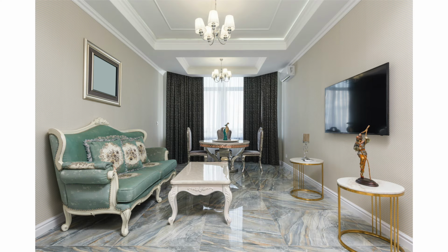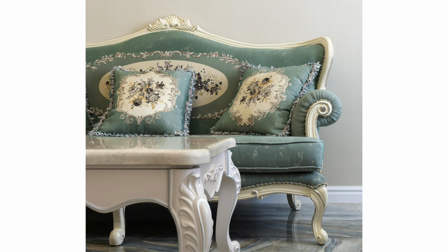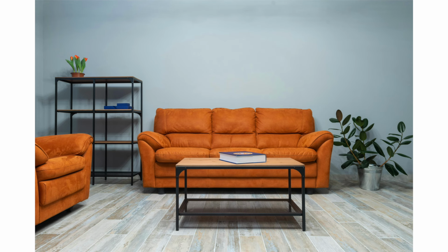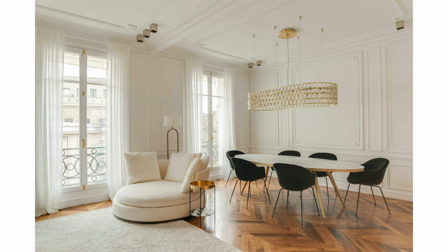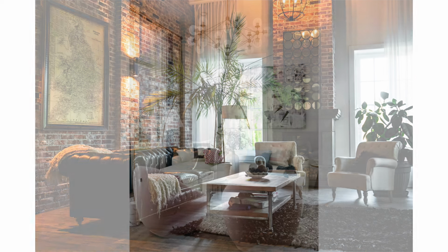Mistake number 2: matching furniture mistake. Matching furniture sets can make your home look uniform and lack character. Solutions: curate a personalized look. Mix and match furniture pieces from different styles and eras to create a unique and eclectic aesthetic. Play with textures and patterns to add visual interest.